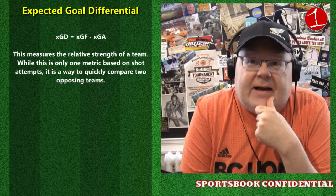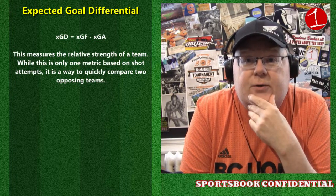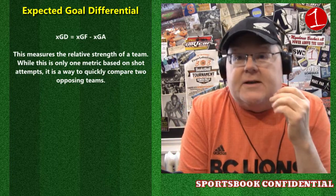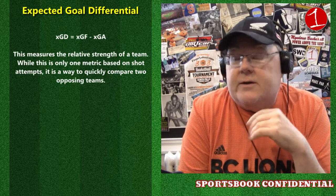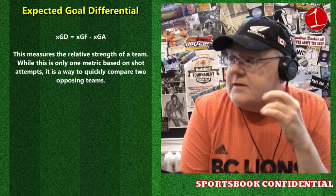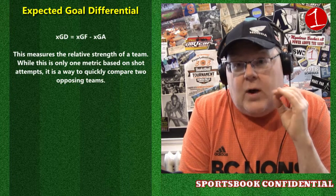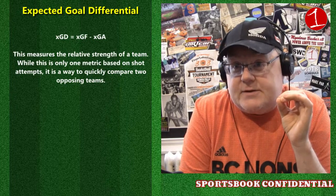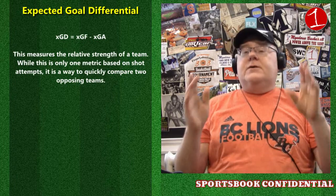And if that's a positive number, then your differential means that you're expected to score that many more goals than your opponent. If it's a negative number, you're expected to give up that many more goals than your opponent. So this measures the relative strength of a team. And while it's only one metric based on shot attempts, it's a way to quickly compare two opposing teams.